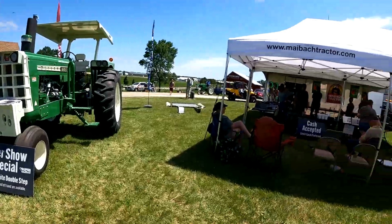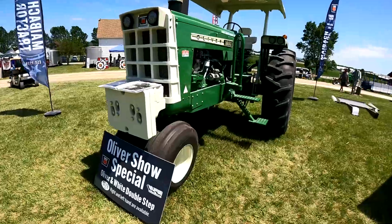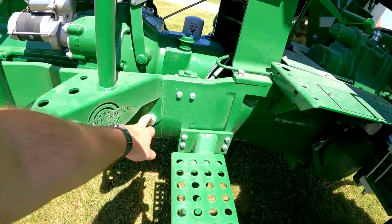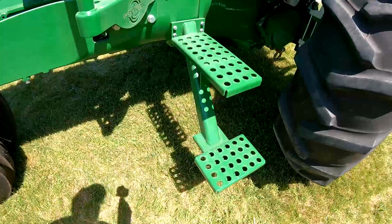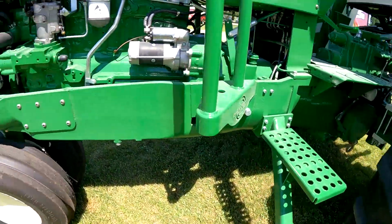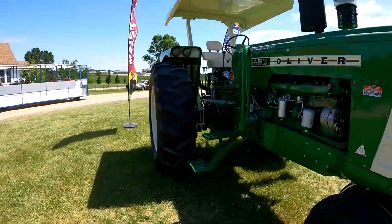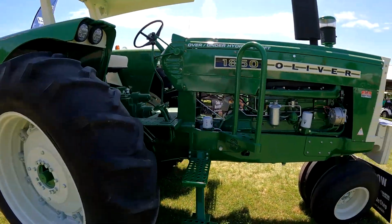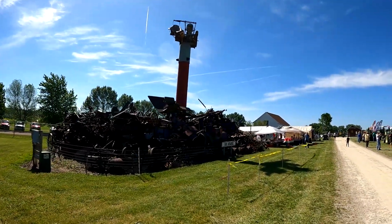Here's Maybach tractors tent, and they also are showing off their steps here. They're running one here bolted right to the frame. They got this cut right in, and then two steps here. That's a heavy duty rail. They're on both sides. It's on an 1850. Iron Memories.